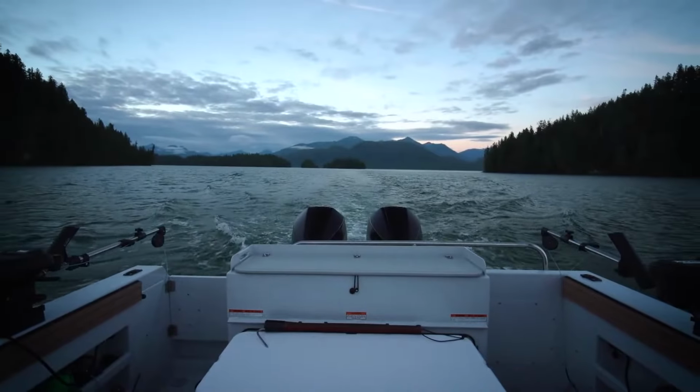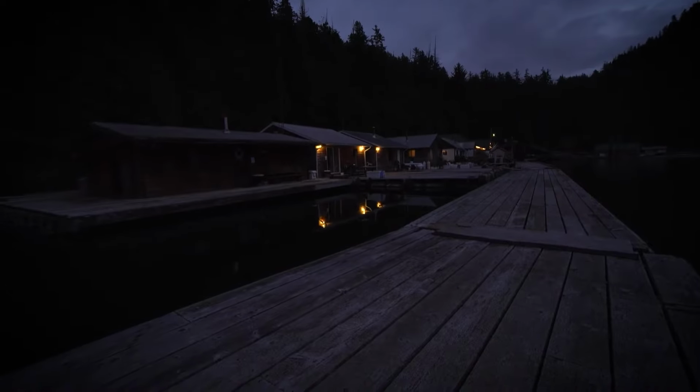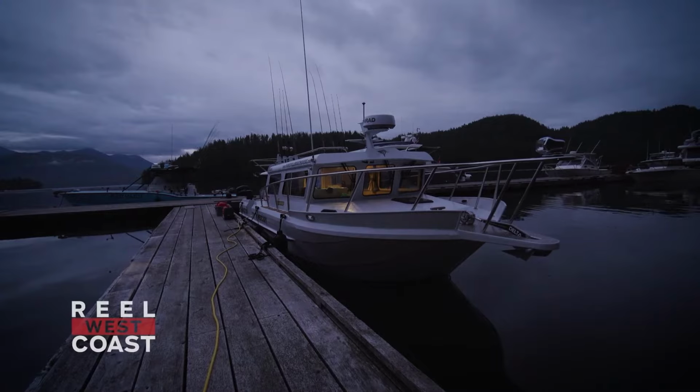We managed to hook a fish, but lost it. Now it's time to call it a night and make our way to Dawson's Landing, where we'll be sleeping on the boat.